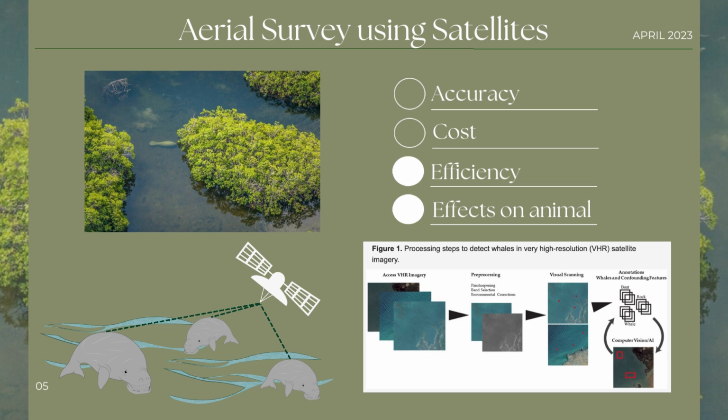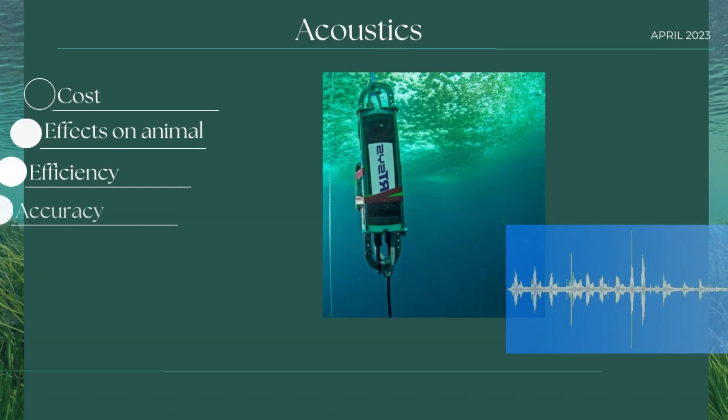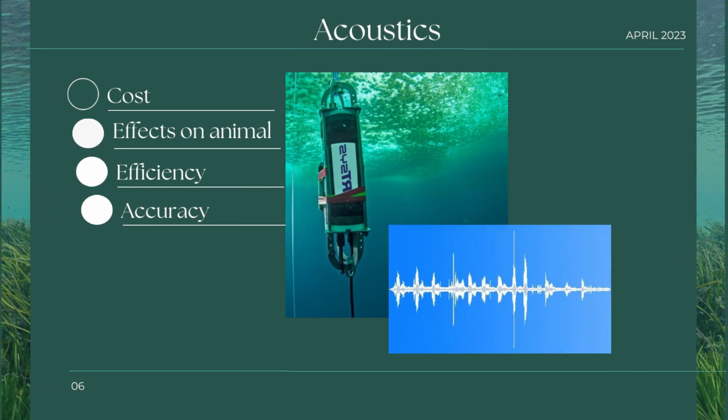Since this method uses satellites, the equipment needed can be costly. The artificial intelligence used to analyze the data collected can also be costly. Due to manatees inhabiting waters that are typically murky, it can be difficult to get a clear image of the animal, lowering its accuracy. In addition to this, when manatees aren't congregated together, like in the summer months, it is harder to detect them. The last method we will be evaluating today is acoustics.